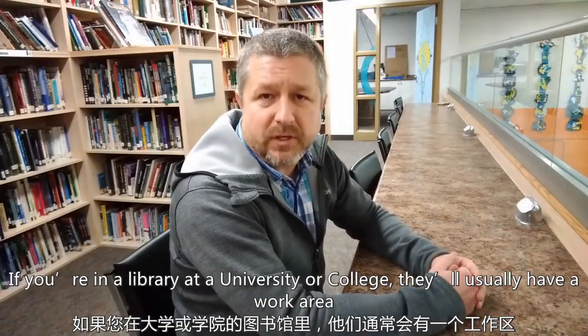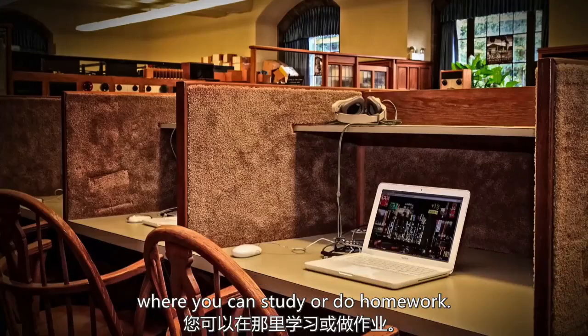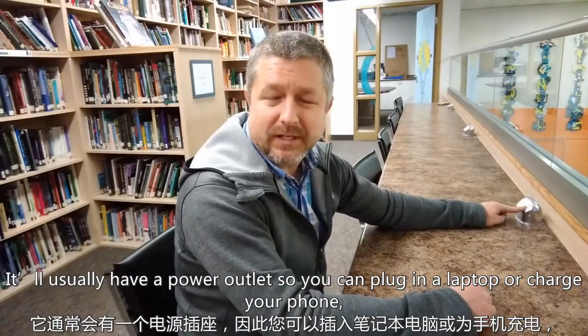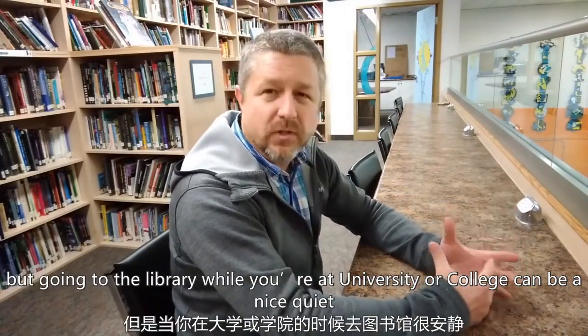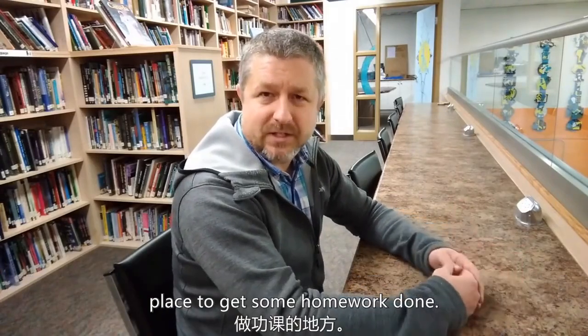If you're in a library at a university or college, they'll usually have a work area where you can study or do homework. It'll usually have a power outlet so you can plug in a laptop or charge your phone. But going to the library while you're at university or college can be a nice quiet place to get some homework done.